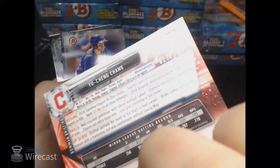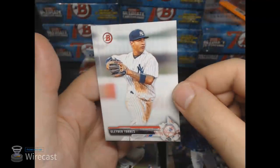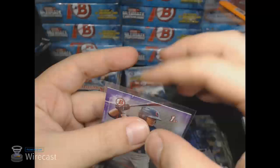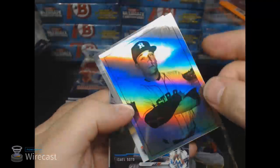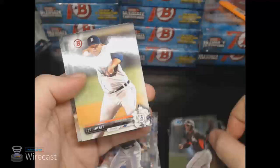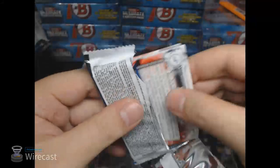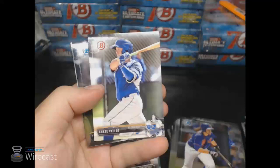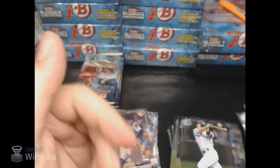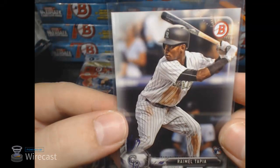Chang, purple paper, 27 of 250. Bonifacio and Peralta, chrome, Gleyber, paper. Alex Spiers, chrome, Bregman, 48 Bowman insert. Soto, Juan Soto. Chrome, Aisha, paper. Becerra. Tapia, silver rookie, 474 of 499. Yamada, chrome. Tapia, silver paper rookie.